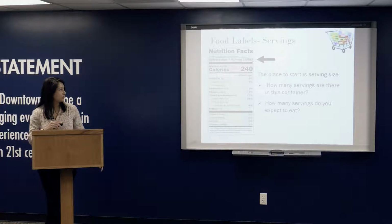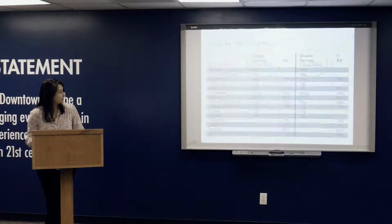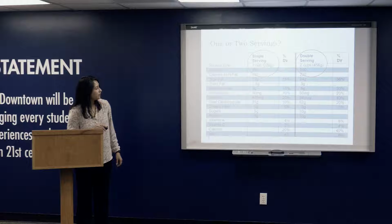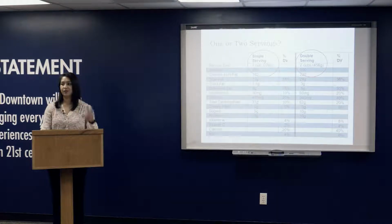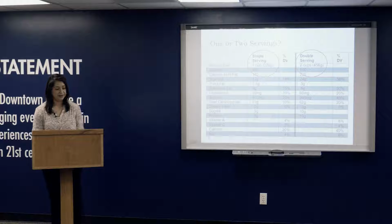So this is 4 servings. So if you eat the whole container of this, that's a lot of calories, right? So here's a comparison of, let's say something that has 1 cup is 250 calories, so doubling it is more. And that was one of the reasons why the calories are bolder now on the label, just because people tended to ignore that, but that's something that's really important.